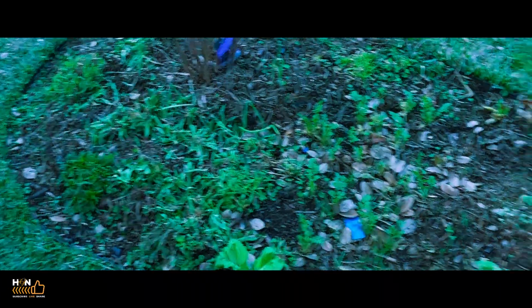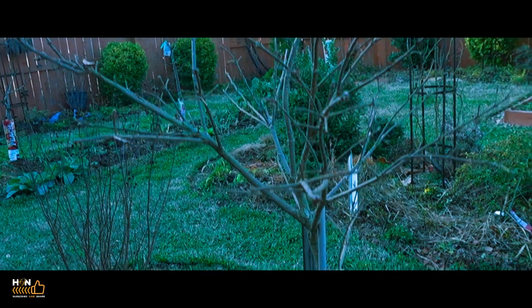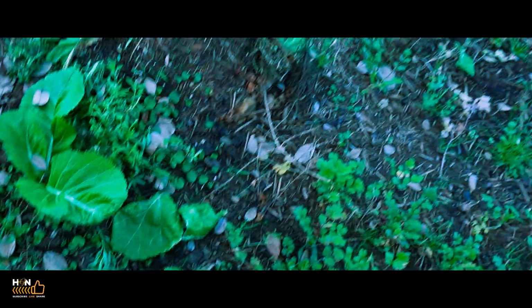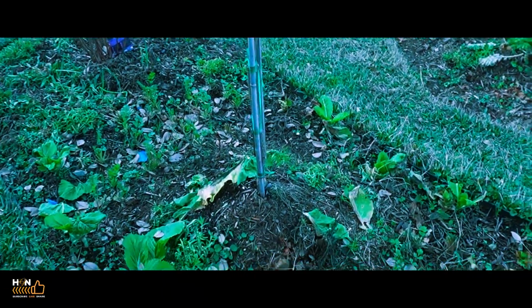This bed right here, nothing really happened to it. The Chinese fringe tree, all the leaves were fried, and then they just fell in the last couple of days. I think it will be fine. I think it will be okay, but we'll see if it comes back. It should come back.